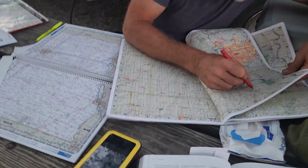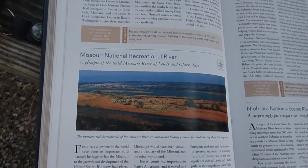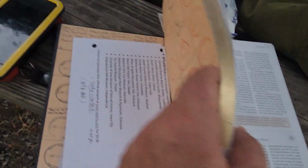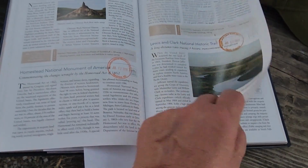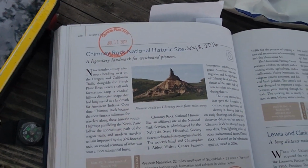Dave's working hard on his homework. Thought I'd better come over and do my own homework. Missouri National Recreational River. It's in our National Park book in which we get all of our stamps. Okay, we put a stamp in the front. That's Yankton, right? Yeah, it's Yankton. We're going to be going there tomorrow. We'll put a stamp in the front of the Nebraska side, and then we'll put a stamp also with whatever page it's on.